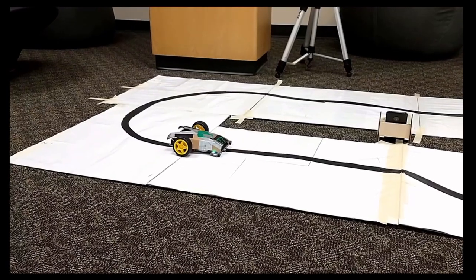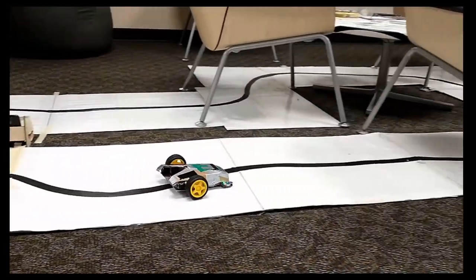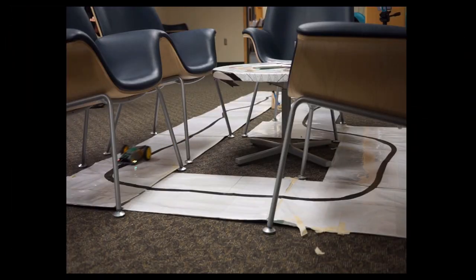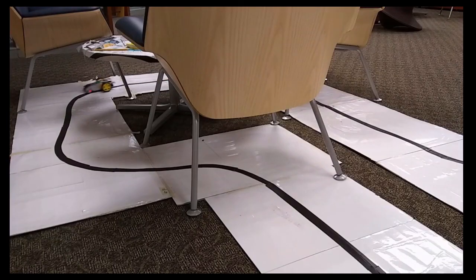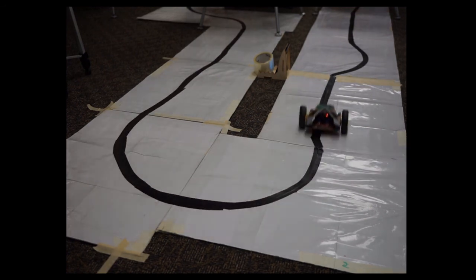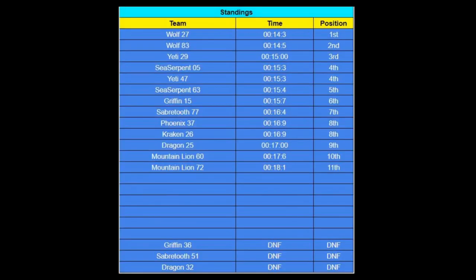Now we have Sabretooth 77. Let's head to the track and see how they do. Off to the flying start, around the first corner, keeping it nice and even. Now a few wobbles before the sweeping corner, gaining a millisecond or two. A few wobbles through the corner, gaining another millisecond. Through the straight in the chicane, keeping it nice and even, gaining back some time. Now around the chicane, perfectly executed. Final straightaway, a wobble or two to gain some milliseconds. Smooth around the final corner, and across the line with a 16.4. So that will put them, Sabretooth 77, in 7th place. Well done.